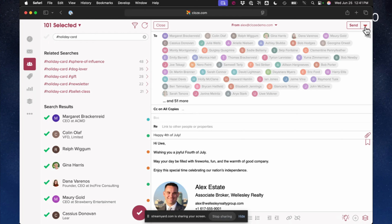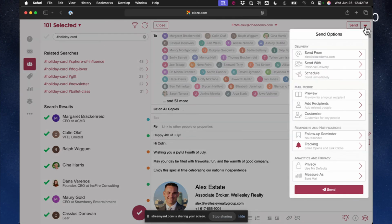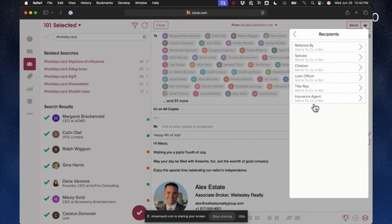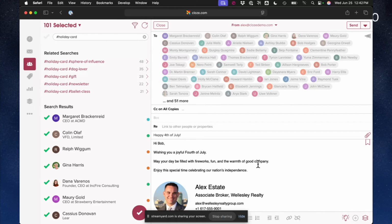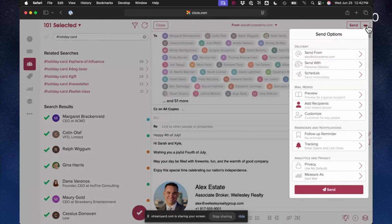Appreciate that. Now, if you look under that drop down again, here's another tip. I'm going to say add recipients. So remember when I was showing you Gina's profile and we had Max on there, the spouse? I'm going to click spouse and say add to the to line. Now, what you're going to see here in the hi is some names go by with multiple people. What Cloze is doing is now including the spouse in there. So there's Ted and Elaine just went by. If we click here, I can show you some other examples.